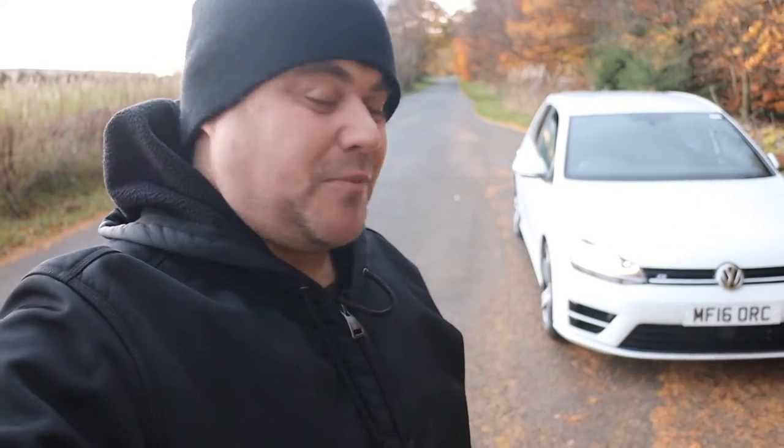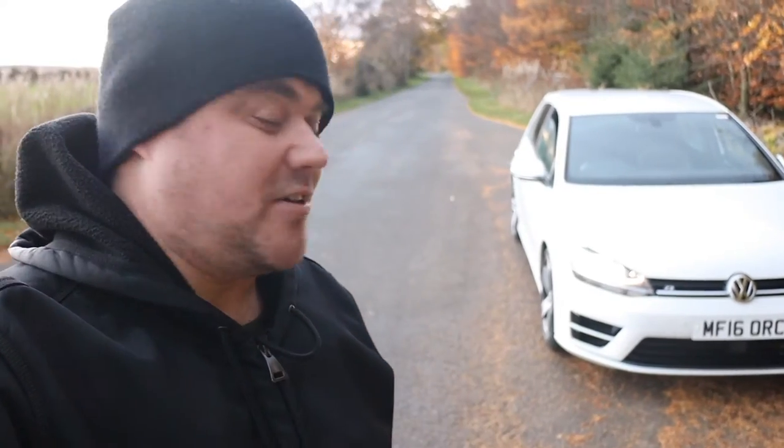There's the keys to it. It's absolutely ridiculous. And this is standard as well. So, God knows. But let's get some more shots, because this is just such a nice car.